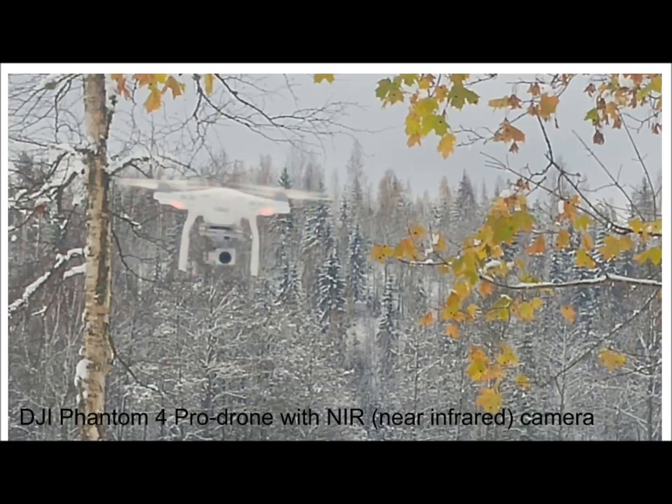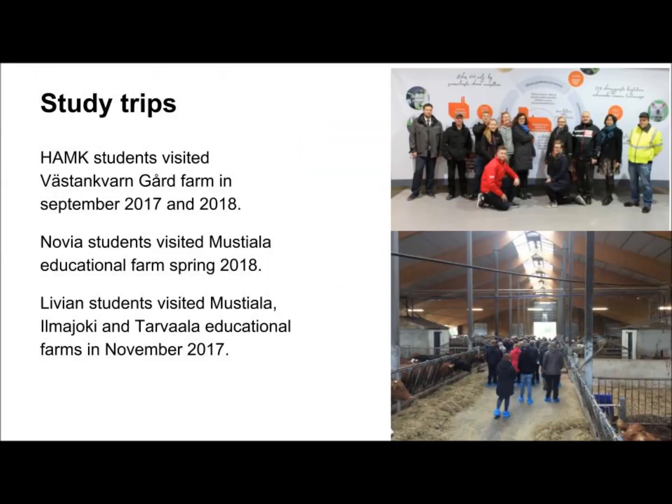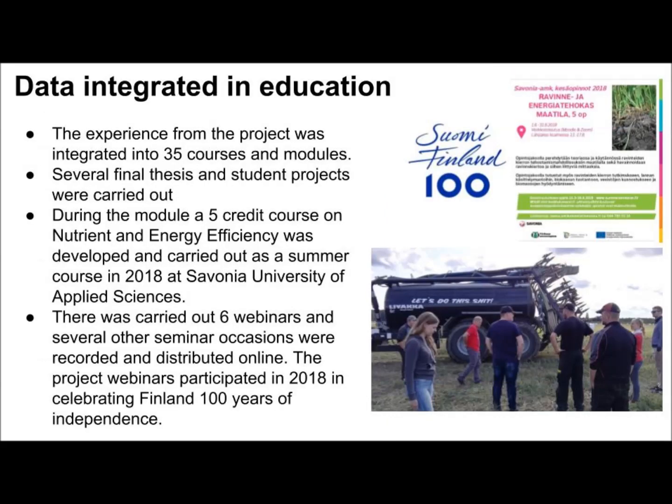Several educational farms got a drone, which has then been tested together with students. The education, our students and our cooperation partners have been at the heart of the project. During the project, several educational farm visits were made. The data obtained from this project has been integrated into education. There are more than 35 courses and modules that have been using this information. We also got several final theses and student projects related to the themes in this project.